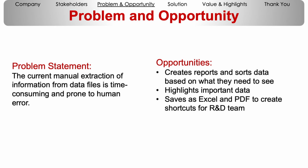And so we make reports based on what they want to see, because the machines gave them so much more than they ever wanted to see. Our reports made things more streamlined and very simple for them to look at. We also had the ability to highlight important data. So if they wanted to see something over 60, they could put 60 in there and it would highlight anything over 60. So they could look at it and see, oh yes, okay, that's what's happening with our data. We also allowed them to save it as Excel and PDF to have shortcuts when they're extracting the data.